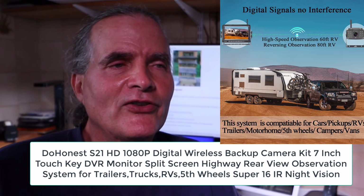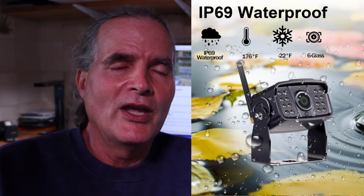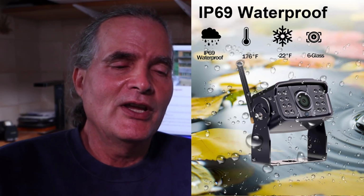It's a wireless system. The company name is Do Honest. It costs $160. It certainly isn't at the same caliber as the ones coming in the new track loaders or skid steers, certainly not as good as the ones you can buy from the track loader manufacturers. So this costs about $150 or $160. Real easy to set up. I put the camera inside the cab looking out the back window, because it is a vertical lift track loader, there's a little bit less visibility.